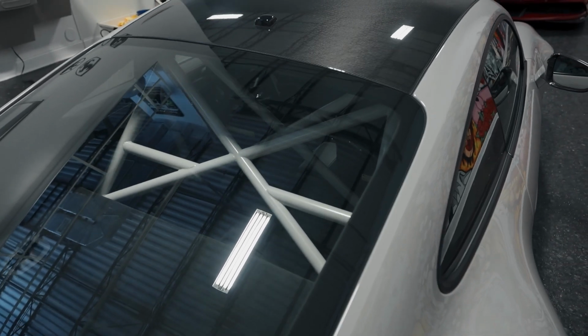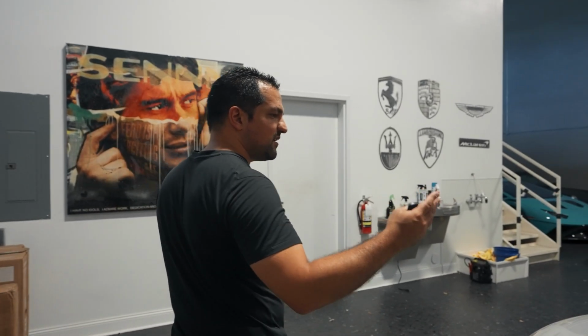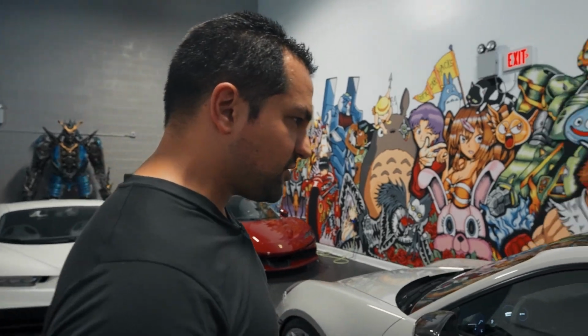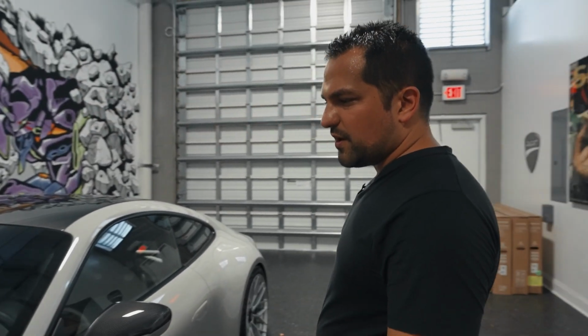But I think this came out amazingly beautiful, and I wanted to share it with you guys so you could see it. And you could really understand why I'm a big believer in putting a cage in a GT3 Touring, even though this car does not intend to see any track time, to be fair. I don't intend to take this to the track. I don't intend to do anything with it other than just enjoy it more from a design standpoint and a driving standpoint.